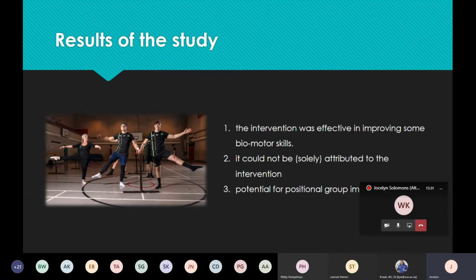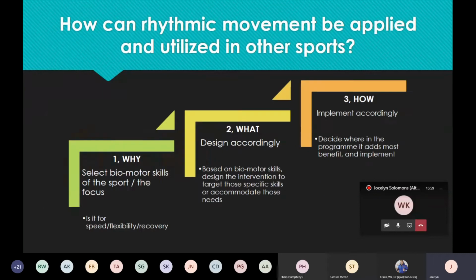So it means that if I had to redesign this entire intervention, and I design it specifically catering for positional group differences, then there would also be some improvements according to the positions. Initially, I didn't do this because we just took the big group and we decided to give everyone the same rhythmic movement intervention. So yeah.